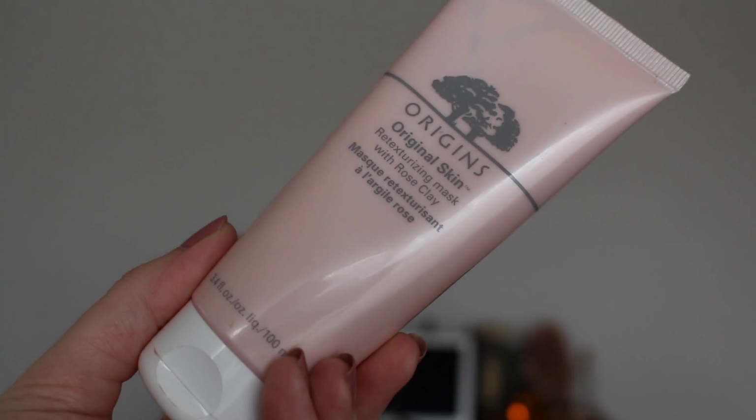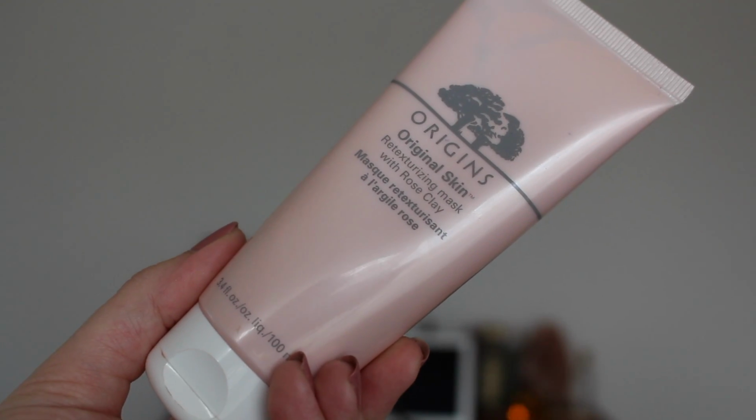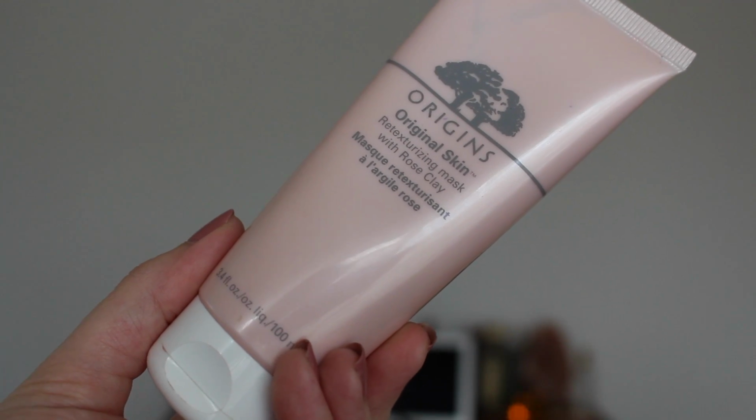I love masks. I'm big into masking, multi-masking. I use a mask a couple times a week, but the one that stood out the most for me this year by far was the Origins Original Skin Rose Clay Mask. Oh my gosh, I love this mask.